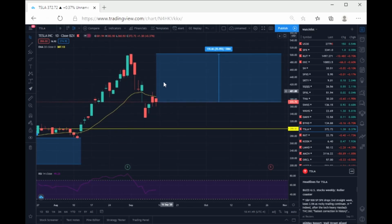Now I personally don't think that running up to battery day we're going to get up to the $500 level. I think some of that is priced into the stock, and I believe it was priced in around this point here, because you'll notice the split happened here, and after the split the stock had a big sell-off, but it did bring itself back up to this point here at about the $430 range.